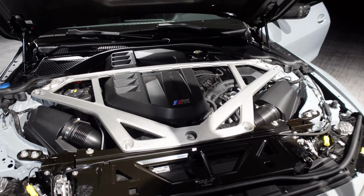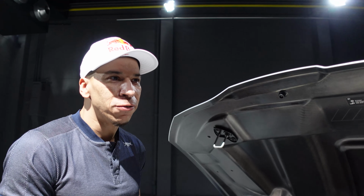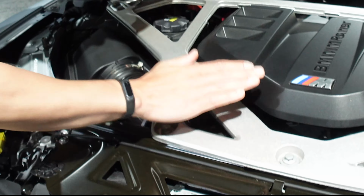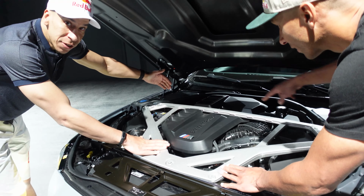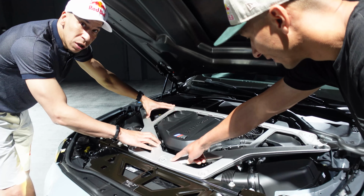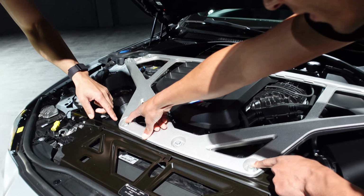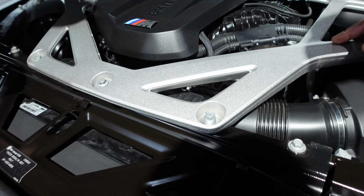Ooh. Hello. We had the stiffest chassis I've ever seen in my whole life before. Let's make it even better by adding this strut bar. Normally this is a two-piece separated thing. Now it's all in one. And they added another two points. Look at the size of the bolts, my friend.